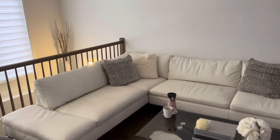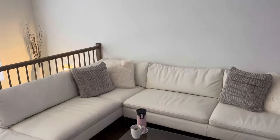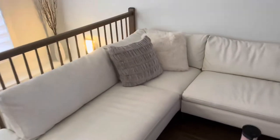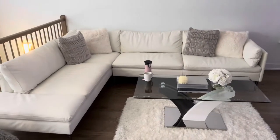So I just figured it makes more sense putting 2 pillows downstairs in case we ever want to lie down, and it matches the downstairs as well. So I'll show you guys that in a bit, but this is what I have so far. These are the pillows that I got from Winners a while ago in a vlog I showed you. These are the pillows that my parents got me, these really fluffy pillows. I love them. I think they look so good with the couch. They just match. And that's how that looks.